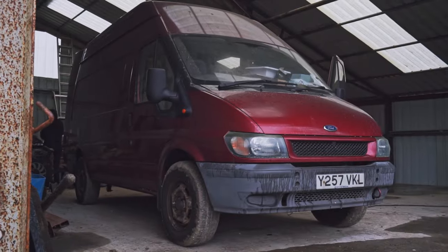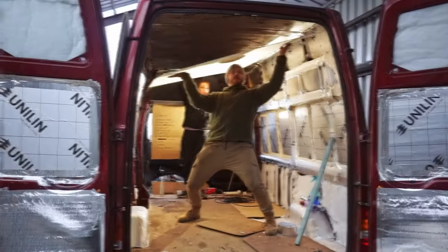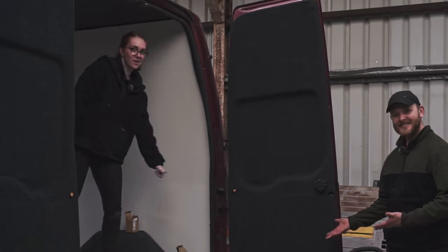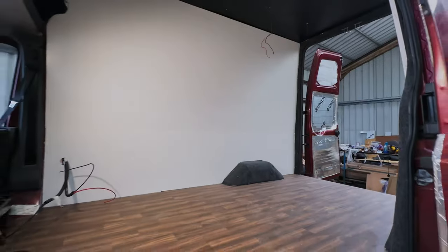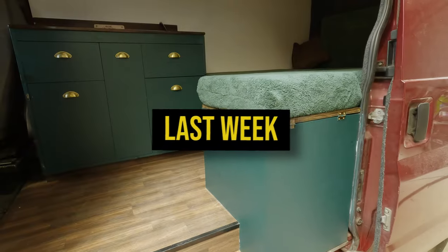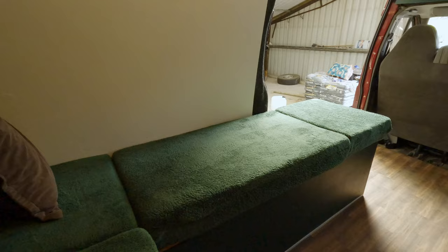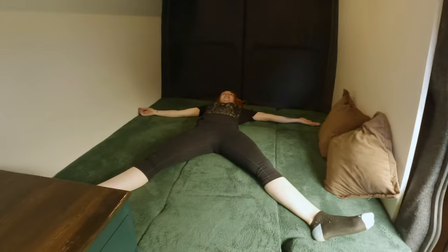We bought this Ford Transit panel van with the intention to convert it into our ultimate adventure van for our trips across the UK and abroad. And after 12 months of hard work on the weekends, we are getting closer and closer to the finish line. If you missed last week's episode, we finally finished upholstering our van, which turned out to be even better than we expected, and we're so happy about it.